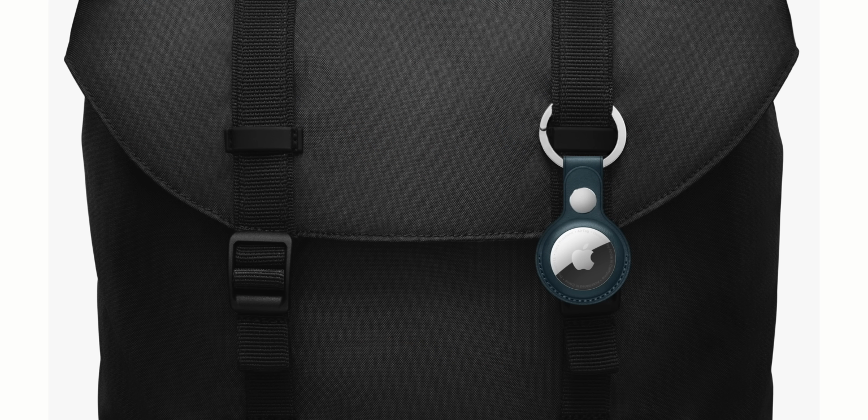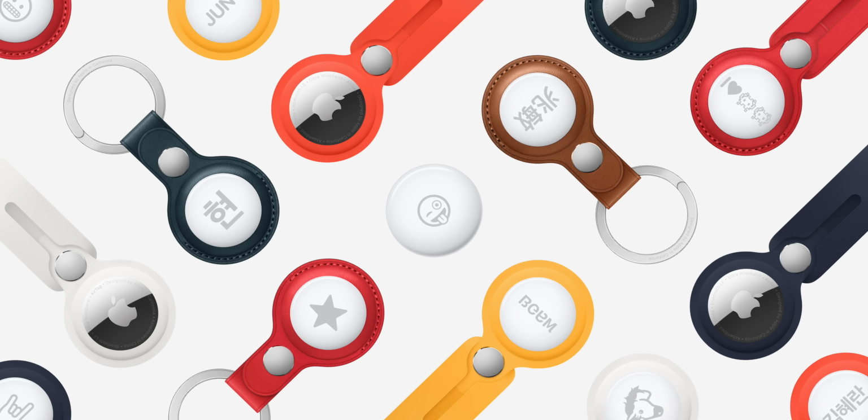You know, if you want to maybe attach it to a suitcase or something like that, it's a great way to do that. You can also personalize it, so you can engrave it, even add emojis and things like that, make it the way you want.